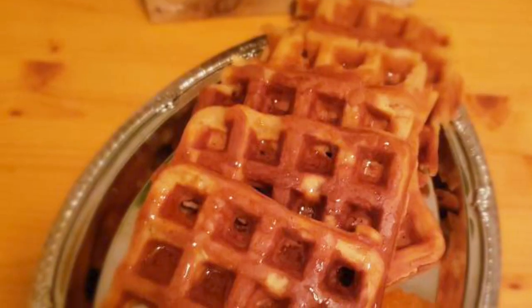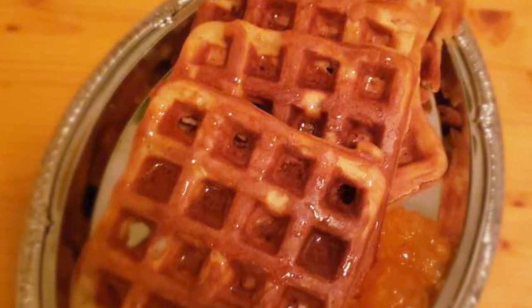So let's get into brunch. I don't know if you guys are really into peanut butter, a lot of people are, but I am. So you enjoyed those peanut butter waffles? I've never had those before. A peanut butter waffle with a honey orange marmalade glaze.